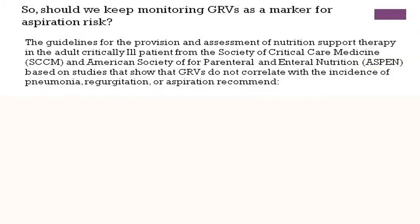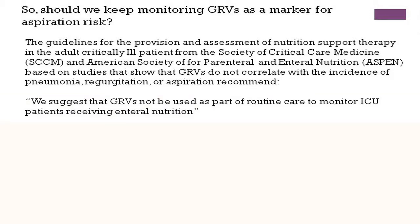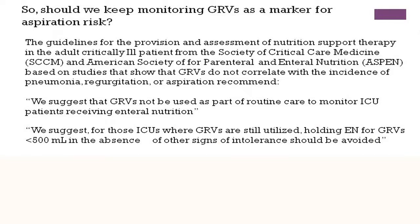There was a guideline from the Society of Critical Care Medicine and ASPEN, the American Society for Parenteral and Enteral Nutrition, that asked the same question. Based on studies like the ones I mentioned, they suggested GRVs not be used as part of routine care to monitor ICU patients. Furthermore, they suggested that if they are still being monitored, for any GRV less than 500 mLs, if there are really no signs of intolerance, we should not stop feeding just because of that.